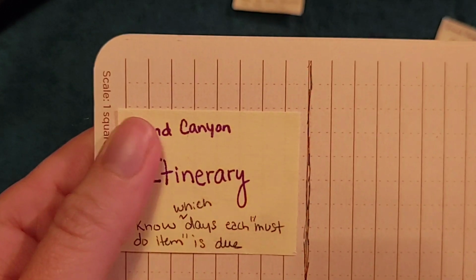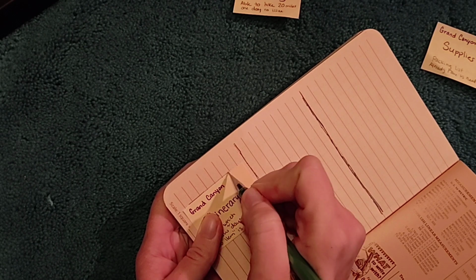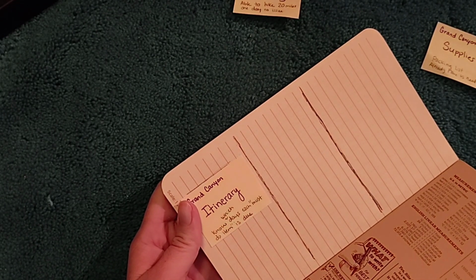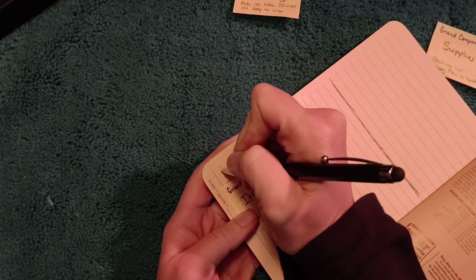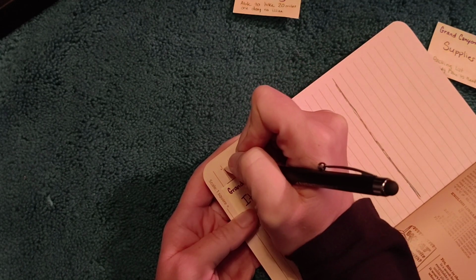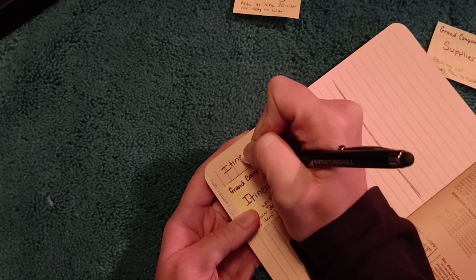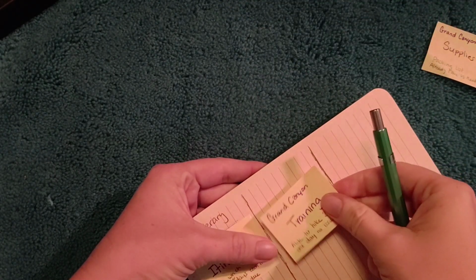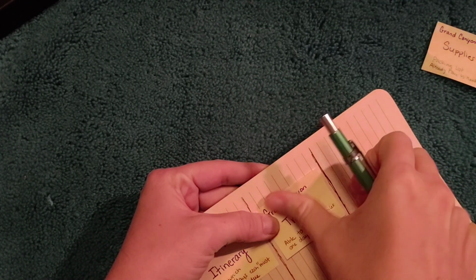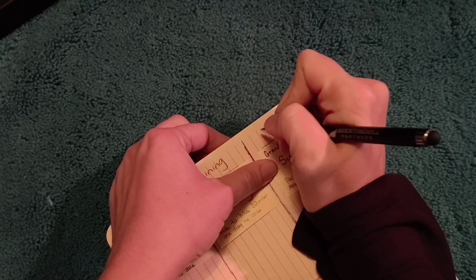So you can see I'm going to just use above the line here. And I'm going to write in. Let's see if I have a good sense of how to get this lined up. Itinerary. And then this next section will be training. And then this last section here will be supplies.